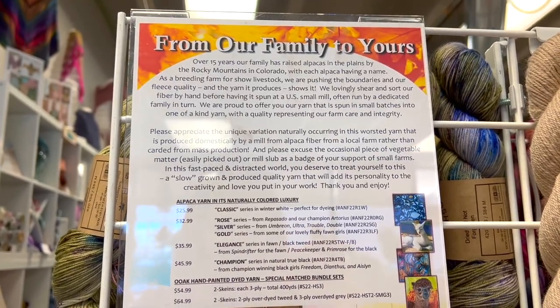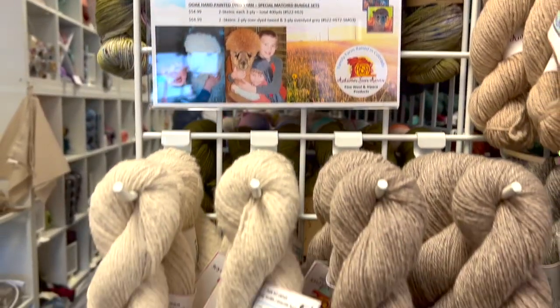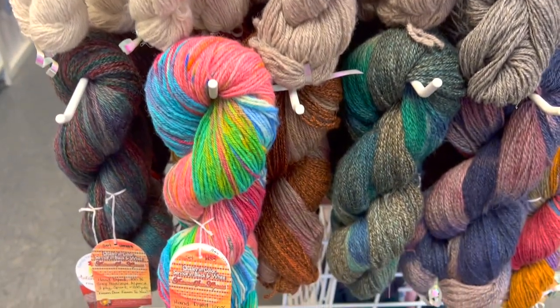This alpaca is from a local Colorado farm. I always love to see local farmers supported, and I almost purchased a hank of the hand-painted yarn, but I ended up not getting it. It was so hard to make my final decisions.